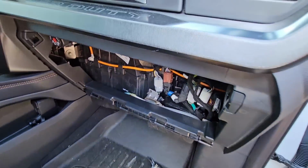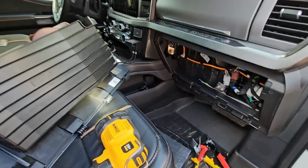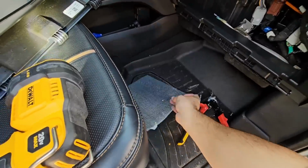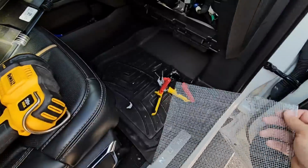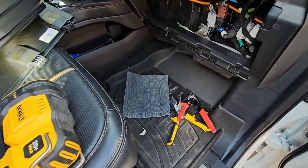So we're going to get all this put back together, then I'll turn the AC on and see, you know, how effective it is. I really don't think this is going to cause much of an issue with airflow, and the big one definitely won't, or the larger mesh. But let's get all this put back together.